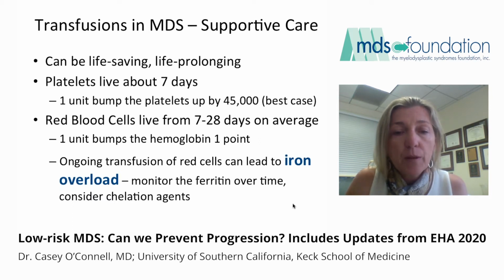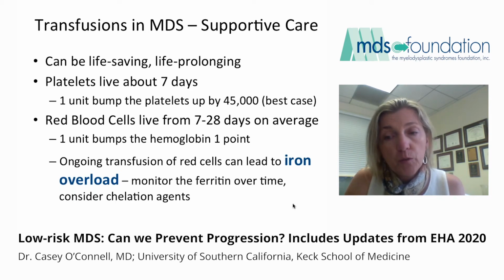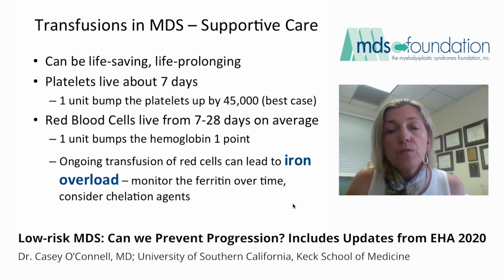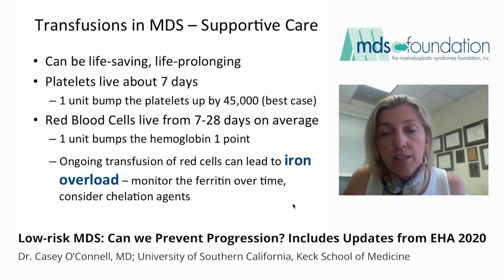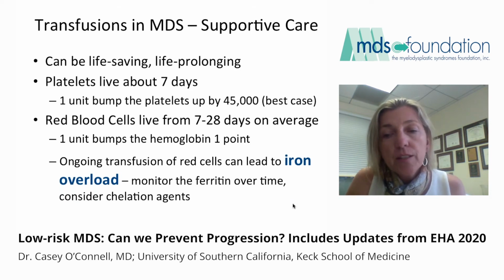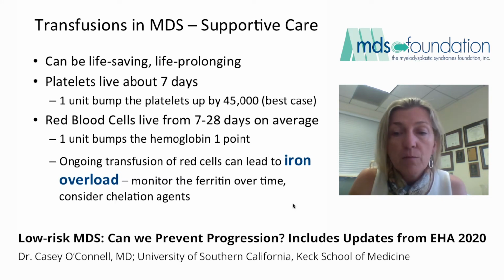The downside of getting red blood cell transfusions is that each bag of blood has about 200 milligrams of iron. And when those red blood cells die off, they leave their iron behind. So ongoing transfusion of red cells can lead to iron overload. We use a laboratory value called the ferritin to monitor how much iron a patient is accumulating over time. But generally speaking, by the time a patient has required anywhere from 10 to 20 units of red cells, we think it's time to initiate a therapy to try to pull the iron out of the system and prevent further iron excess.